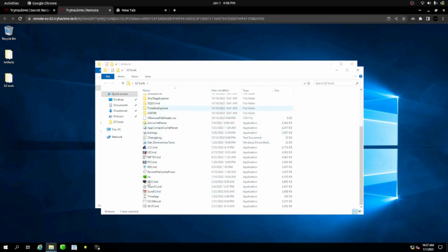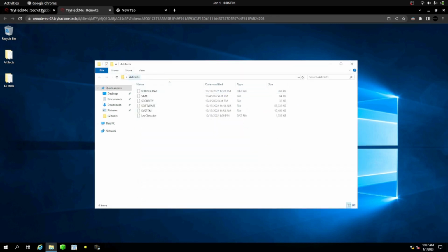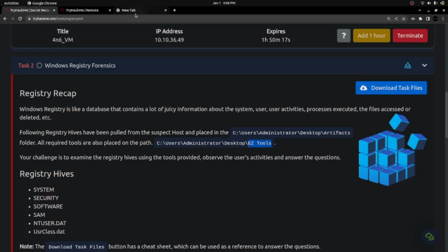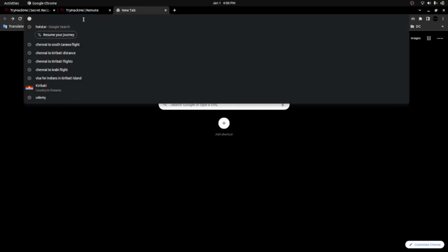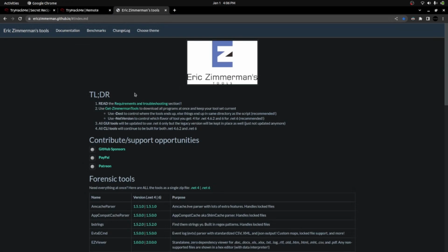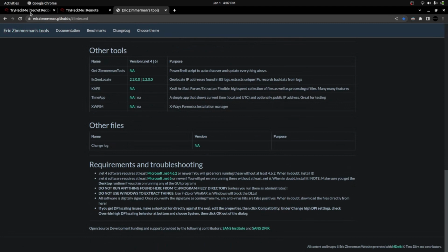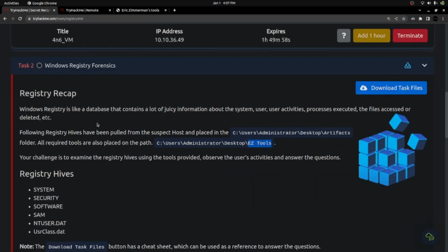All these tools are doing some sort of forensic work, and I'll tell you the definition of easy tools. Easy tools is nothing but the Eric Zimmerman tool set, because it was created by a security researcher and forensic expert called Eric Zimmerman. You can also download these tool sets from the internet. It is hosted on GitHub, and you can see the list of tools available here. We are going to use a few of those tools to investigate these registry hives.